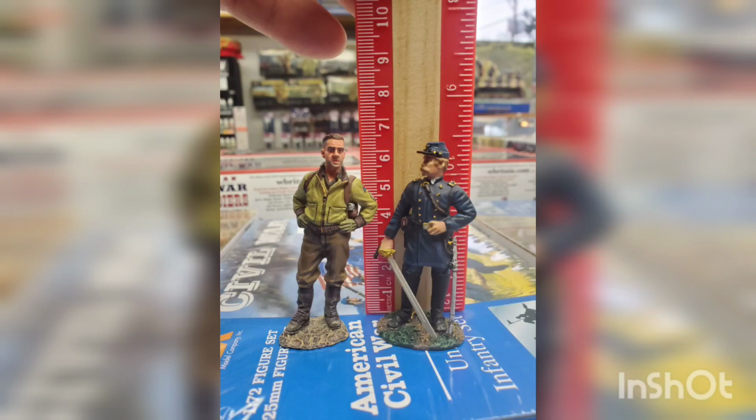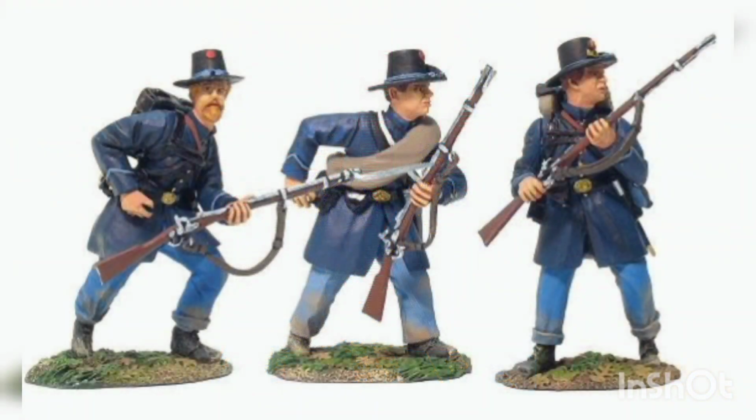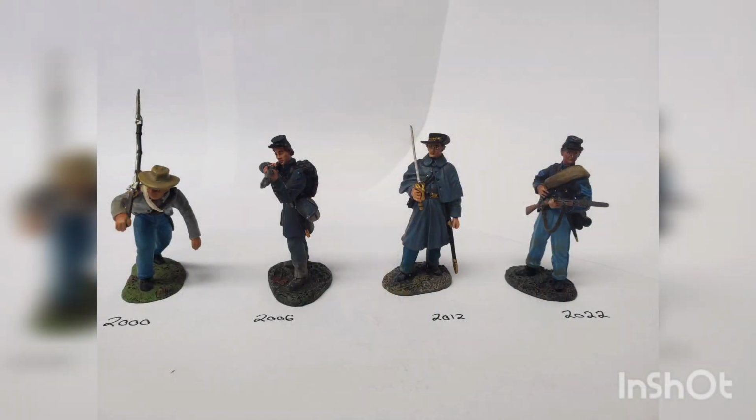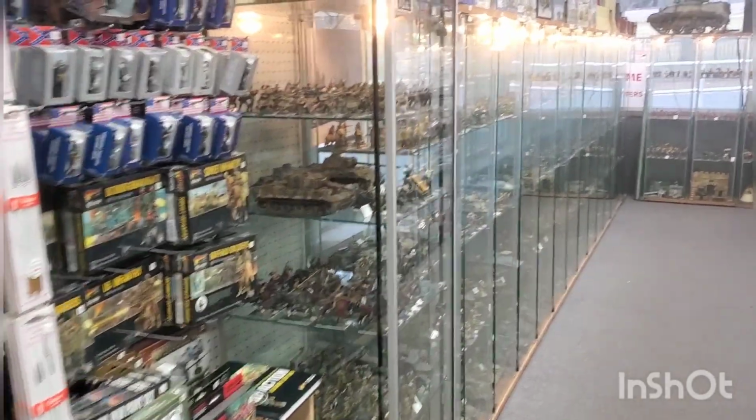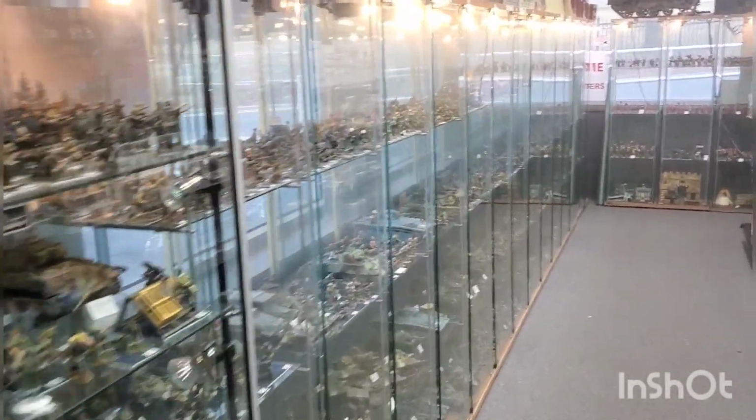So the big shift in both the quality and the size happened roughly around 2008. So if you're thinking about mixing figures together made from before or after that year of manufacture, then you will probably see a noticeable difference in those areas.